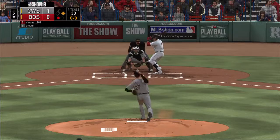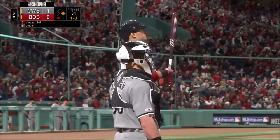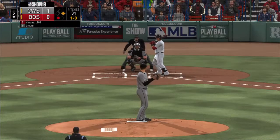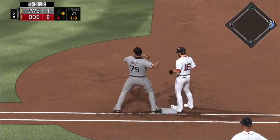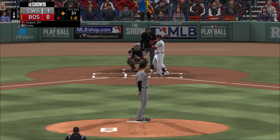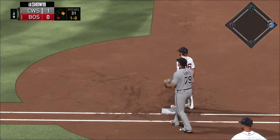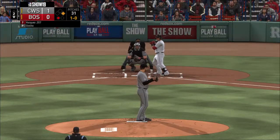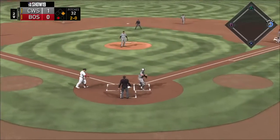He's set. Here it comes. And a slider's in the dirt as he lays off it for a ball. Runner at first here, 1 man out. Throw over to the bag, and he'll dive back in. And another throw over. And they pitch out here, but nothing's going on.